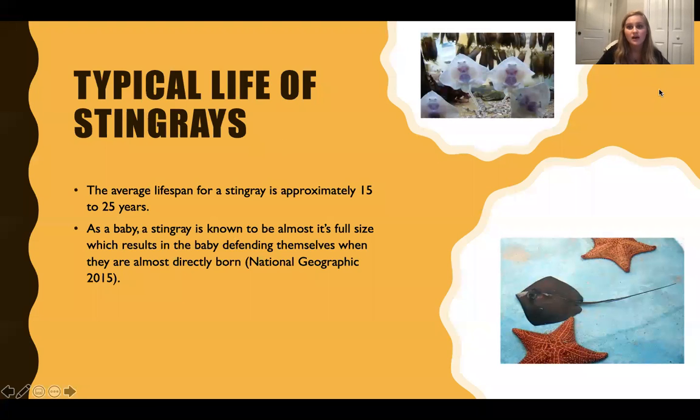So a typical life of a stingray is that their average lifespan is approximately 15 to 25 years, which is actually quite a long time, especially in the ocean. And as a baby, a stingray is known to be almost its full size, which results in the baby defending themselves when they're almost directly born. And that is from National Geographic 2015. So here are some smaller stingrays at the top. There are some smaller stingrays when they are just born, but this is also one that was just born, and comparing it to a starfish, it is quite large in size.